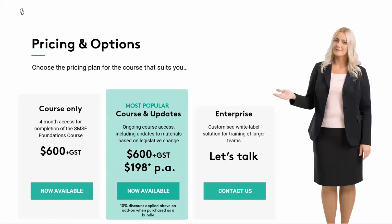So from a pricing point of view, with our Essentials course, we're not going to be making any changes to that pricing around our SMSF Essentials course that's obviously being rebranded at this point in time. The same goes with our add-on update, which would be at $180 plus GST when it's purchased at the same time. So there is a 10% discount that is applied. We will be talking more about the repositioning and pricing of our SMSF Foundations course over the coming months. And then equally, we'll be talking to the pricing around the modules and our advanced course in the back half of this year.